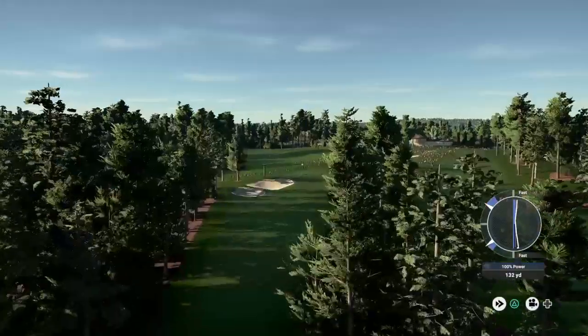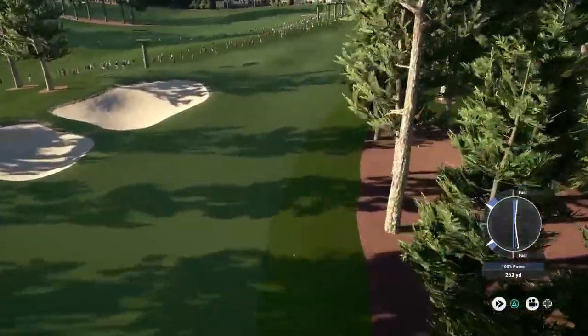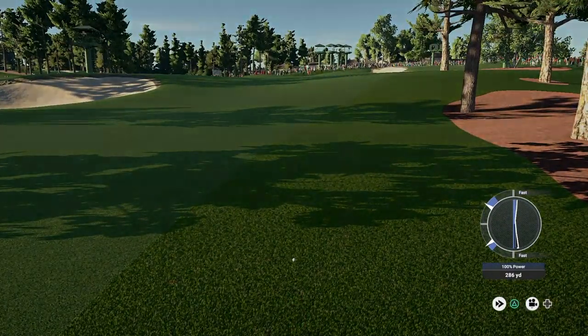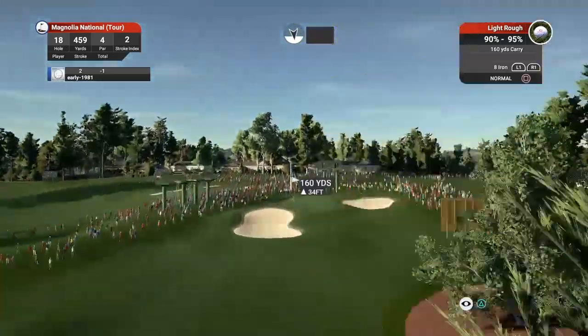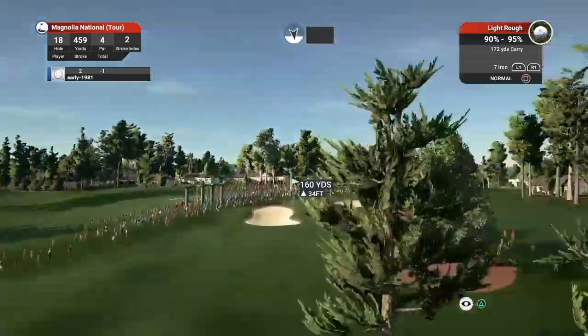That is going hard right, but I put a fade on it. I don't think it's going to get out of the rough, though. No. The push right overpowered the fade. And I've now made things really, really difficult. I'm going to have to come up with a worldie shot here. This is a tough hole.